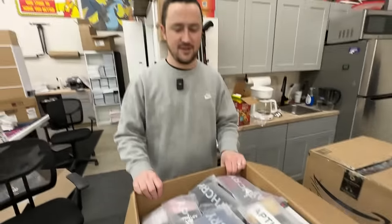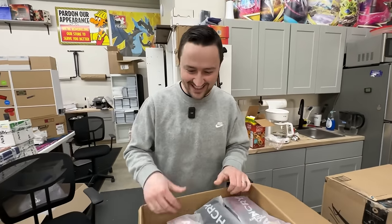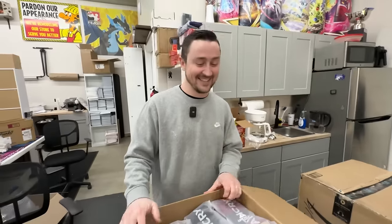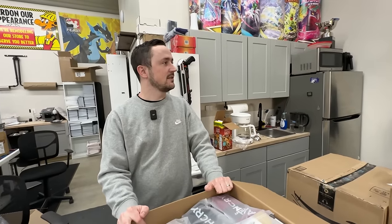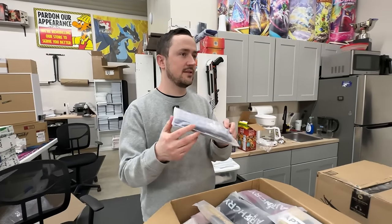No. What do we have here? It's Apothecary Socks. Yes, I love these things. From our friend Seth. No, that came from Drew. But the socks. Wait, Drew and Seth know each other?